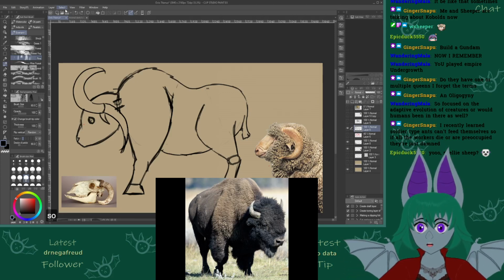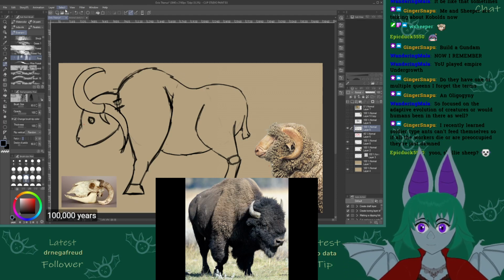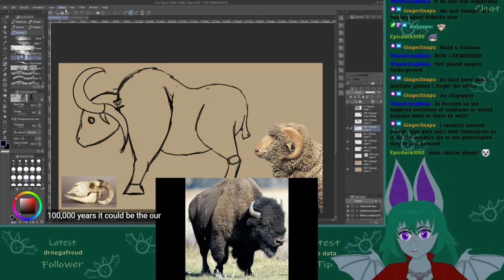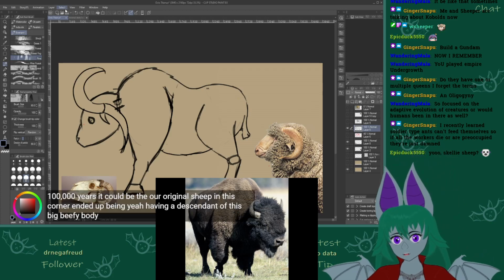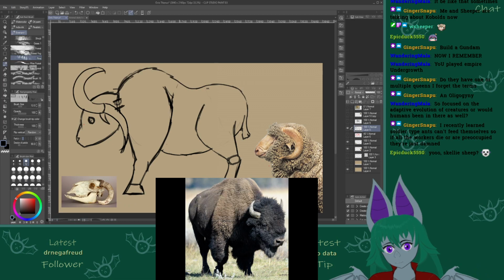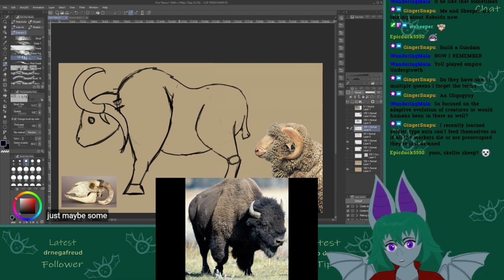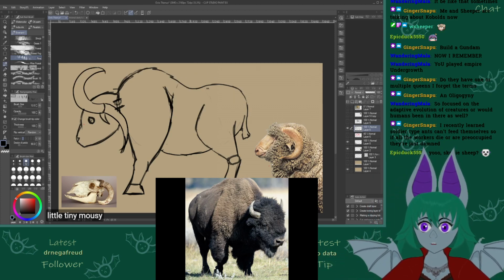So over the course of, like, 100,000 years, it could be that our original sheep in this corner ended up having a descendant of this big, beefy boy. And it also could have just maybe a really little tiny one, just sort of down here. That's just a little tiny mousy sized sheep.